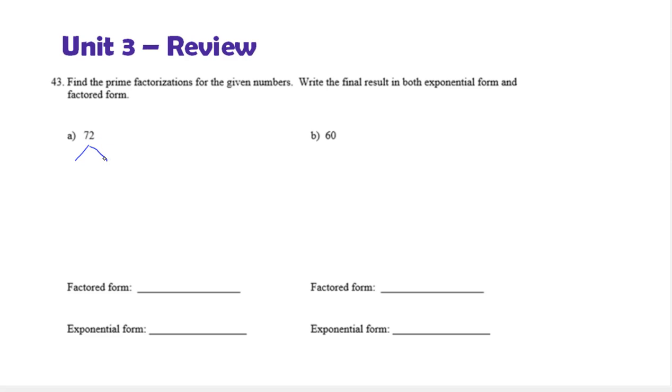and we're going to rewrite 72 as the product of any two factors we can think of. So you may think of 8 and 9. I'll start with 8 and 9. 8 times 9 is 72. It doesn't matter which you start with, you'll always get the same results. So now I look at 8. 8 is not prime, so I'm going to keep factoring 8 along this tree. 8 is 2 times 4.